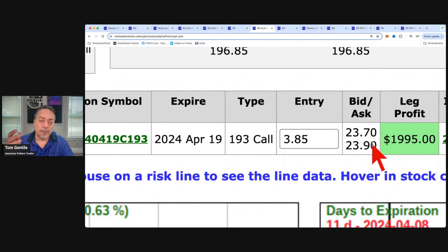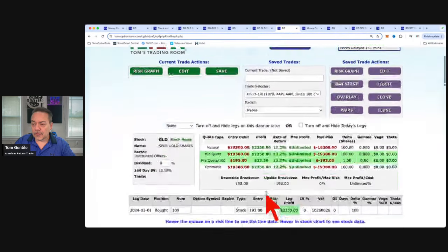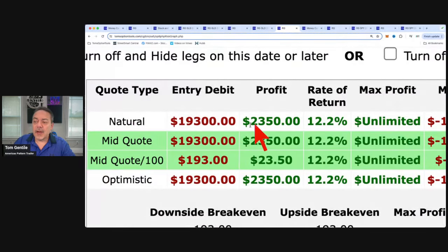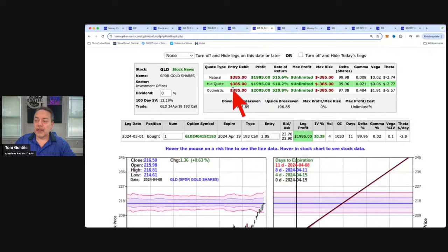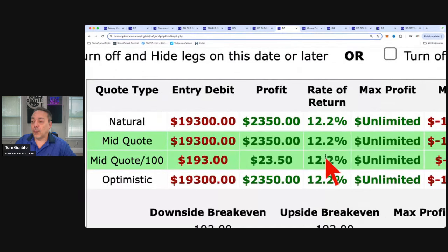That's absolutely incredible. And this is one of the biggest runs that we've seen in gold in years during this time frame. So it definitely shows that holding the option made more sense than the stock, because even though the stock returned more money, it was less as a percentage return on risk, because you took a $19,300 instrument and you made $2,350 with it. But with the option, you took a $385 instrument and you made $1,995. That's where you come up with the 518% return versus the 12.2% return.